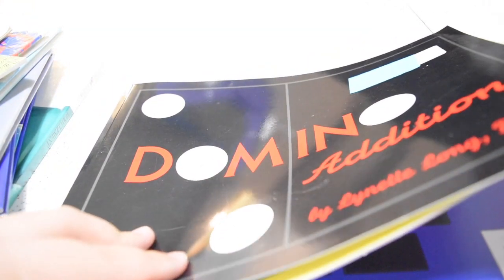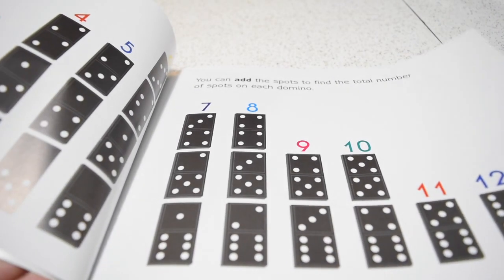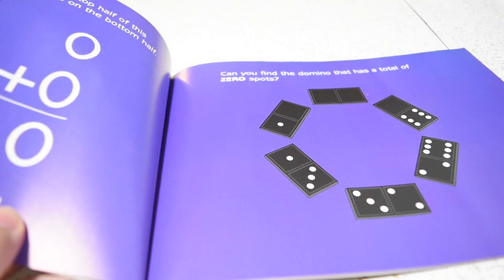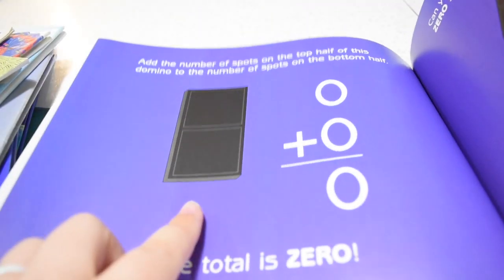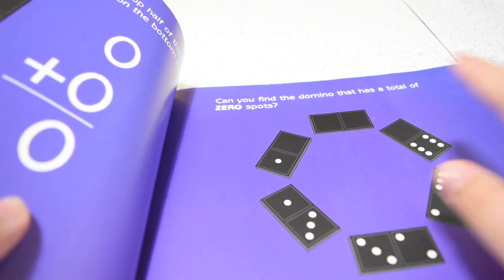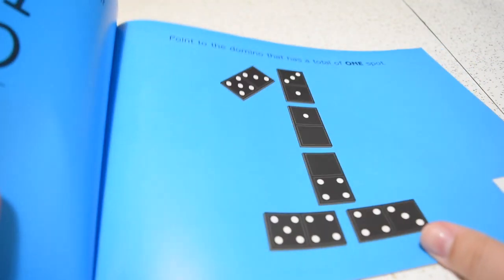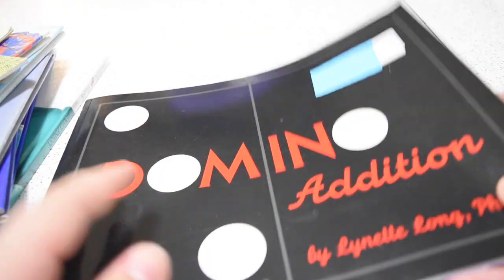Domino Edition. This looks like it might be, yeah, we can use this kind of as an activity book as well, which is super cool. So on this side, it does the addition, and then there's this side, which has the matching things. And it does that over and over, which is cool because my kids love dominoes.